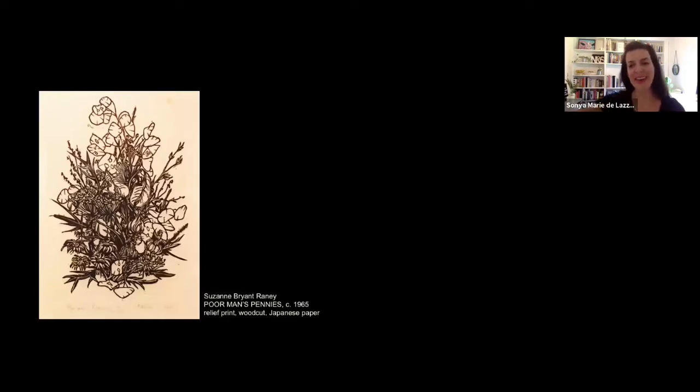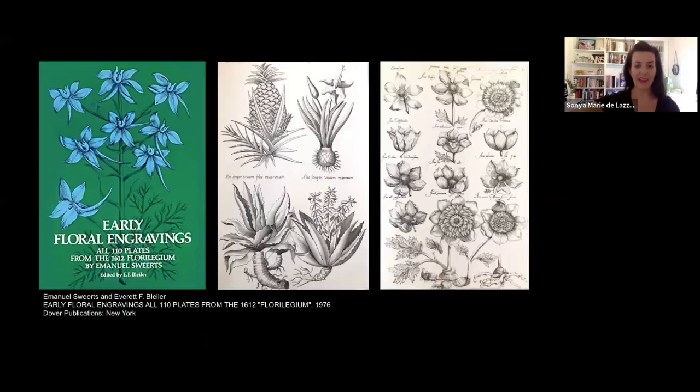Finally, we're wrapping up with some final looks at the two books that I chose to include in this exhibition. And the first is by Dutch painter and nurseryman Emanuel Swerts, his book titled Early Floral Engravings, all 110 plates from the 1612 Florilegium. Swerts' illustrations provide a guide to the flowering plants grown in European gardens in 1600 and offer a wealth of interesting engravings of value both for technical information as well as visual exploration.